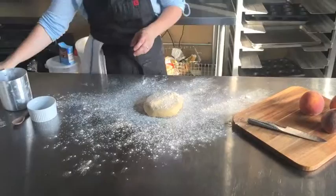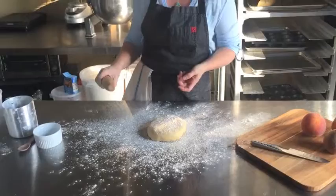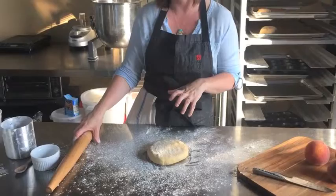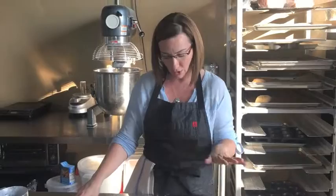So today I'm going to make a peach galette from Chilton County peaches, which is a county in southern Alabama that grows the best peaches on the planet. We're going to start with pâte brisée that we have made and chilled in the fridge overnight, and then I'm going to roll it out and we're going to create just a really nice simple peach and streusel galette.